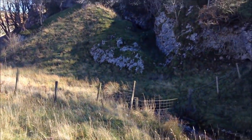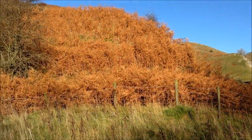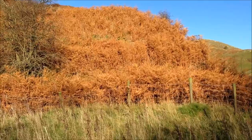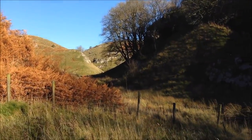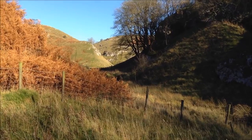Just looking over here at the trees up above here and the ferns, which are of course now a rust colour in their autumnal colour and finished for the year, give us quite a few different textures and colours for our composition, so I'll try and search out some hidden pictures here.